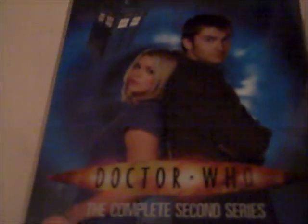Alright. Then we have the complete second series, which is my favourite series out of all the new stuff. Just had some really good stories in it. Comes in this nice slipcover. I'll just slide that off. Then you get the time vortex and the TARDIS. Let's just slide this out. I like the way these are done because you get them in little digi boxes.